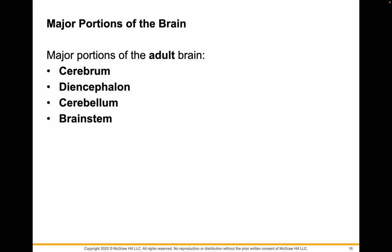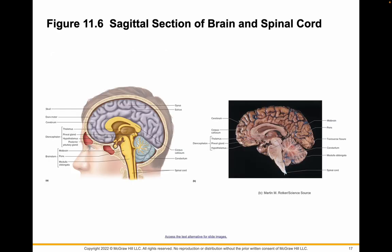But you do need to know the adult brain. Remember the cerebrum, the diencephalon, the cerebellum, and the brainstem. So here is a sagittal section of the brain and a little bit of the spinal cord, and you can see a whole lot here. So here's one of those hemispheres, you can see half of it. This is the cerebrum, and this big thick piece here, we'll talk about it a little bit later, is called the corpus callosum, and it holds the two hemispheres together.